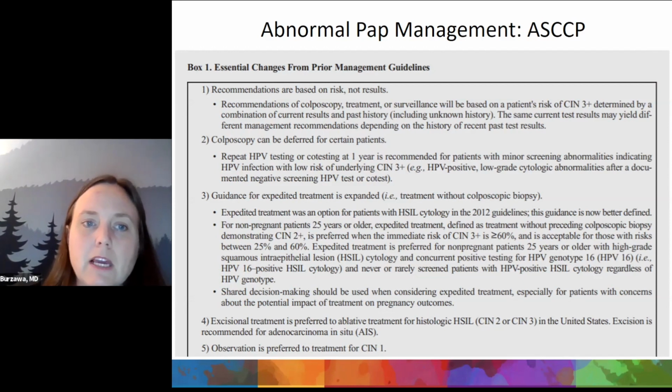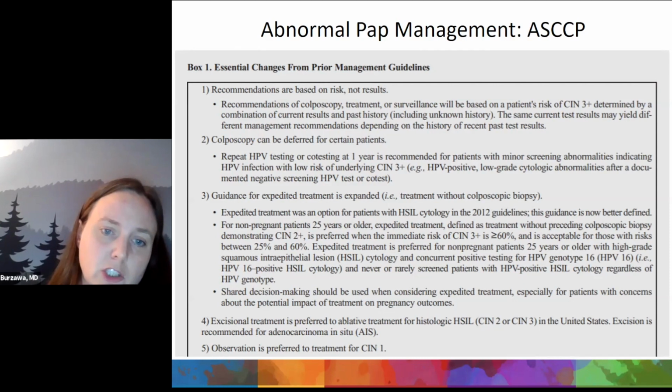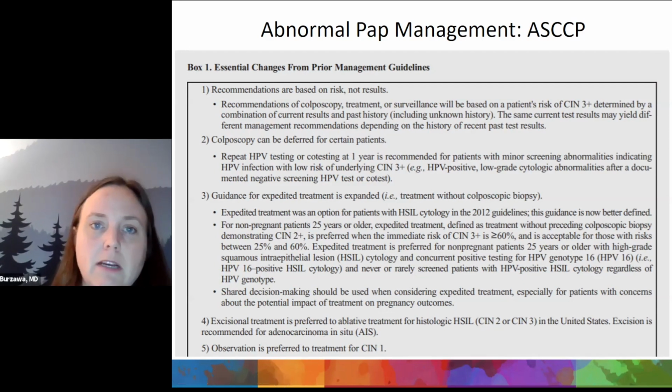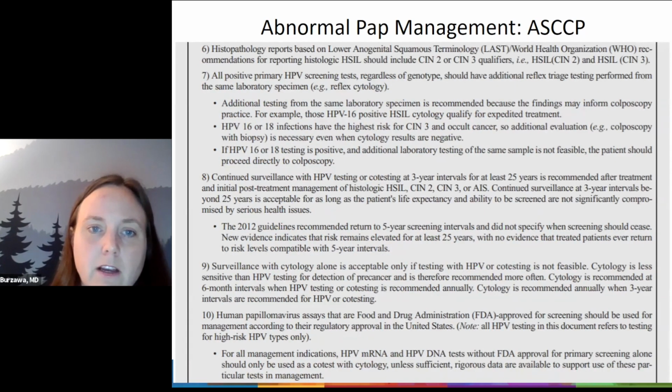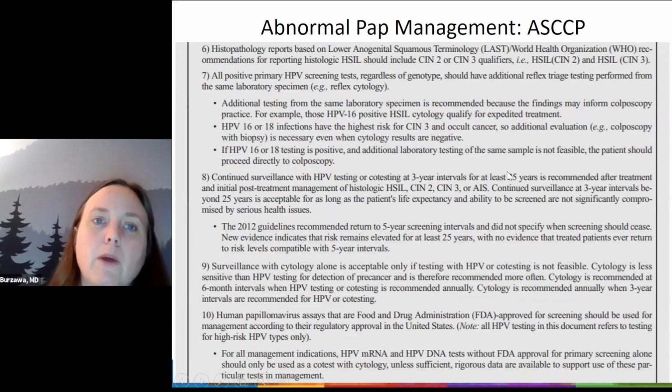They said that colposcopy can be avoided in certain patients, and that the recommendations are not just based on a patient's results, like HPV high-risk positive or not, as far as management of abnormalities, but are more based on their risk, so their prior HPV testing. I just want to point out number 4 here, that excisional treatment is preferred to ablative treatment for high-grade abnormalities, and particularly for adenocarcinoma in situ. This is where the 3-year intervals for 25 years came up, that we already talked about. I just wanted to point out that this is here, and it's getting a little bit more complicated as time goes on.